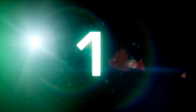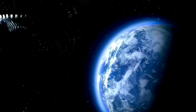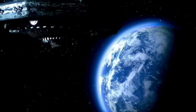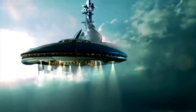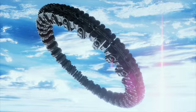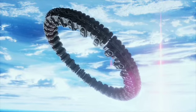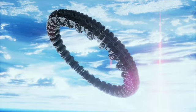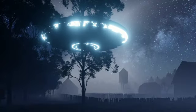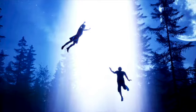Number 1. The Transport Drone. To efficiently move resources, equipment, or even personnel between their spaceships and planets, aliens employ transport drones. These drones have large cargo compartments and propulsion systems capable of carrying heavy loads, making interplanetary logistics more manageable for the extraterrestrial civilizations.